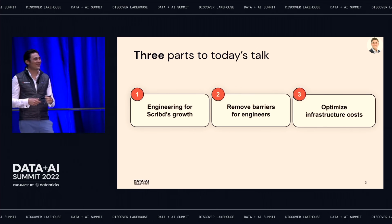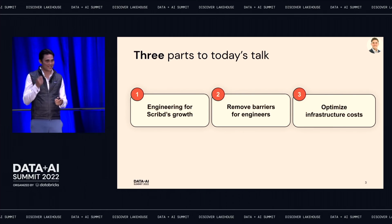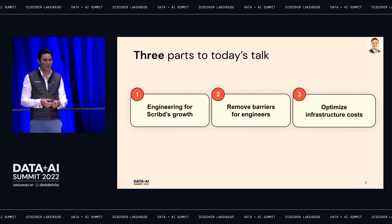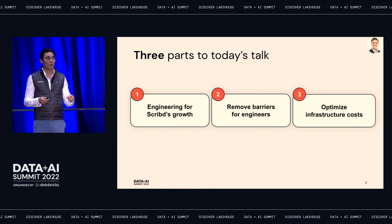The second piece is around removing barriers for engineers. So when I say some of those stories that I share with other customers come from the experience that Tyler has shared with me, this is one of those big ones. I won't spoil it here, but there are some things that him and his team have done quite differently that I think are really good lessons that other teams could adopt.